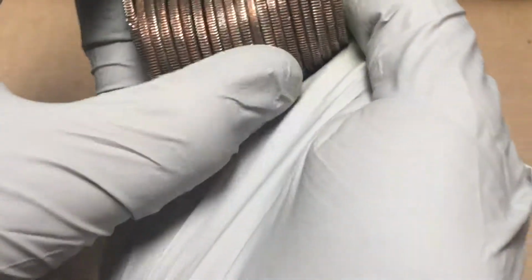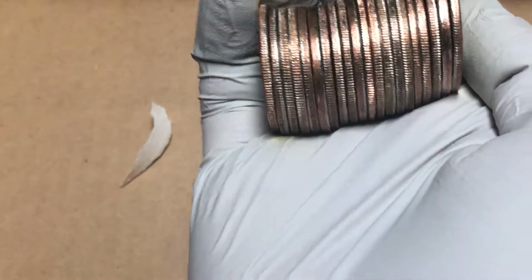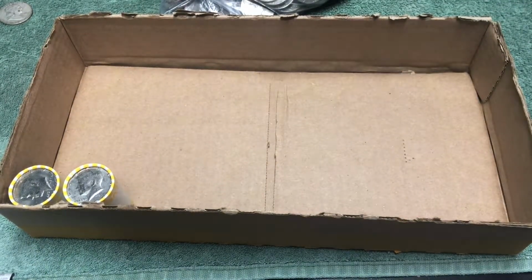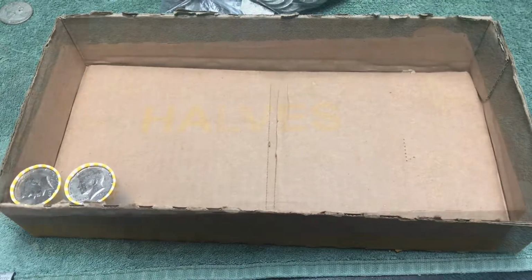Let's see, is that a proof? Nope. We only got a couple rolls left in this first box, so I thought I'd just open a couple on camera. Nope. All right, well, if we find anything else in these last couple of rolls, I'll let you know. Otherwise, you'll see us in a second opening the second box. Either way, we'll be right back.